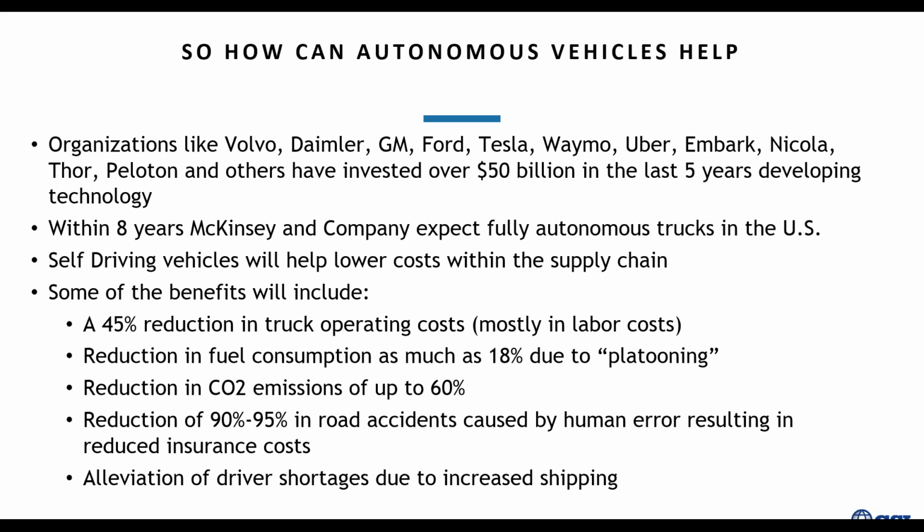There's going to be a reduction in fuel consumption by maybe as much as 18%, because in the future, supply chain organizations are going to use what's called platooning to deliver their goods. And what platooning is, it's having 2, 3, 4 trucks all following the same route, all following each other. So we've all heard about drag, and we know in NASCAR they follow each other so that they can conserve fuel. It's the same concept in the supply chain.